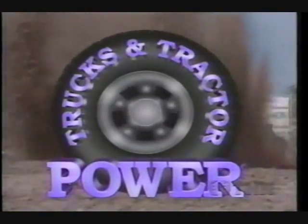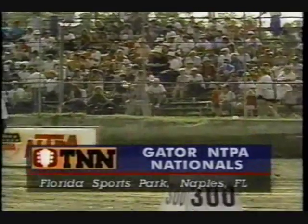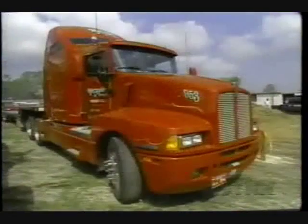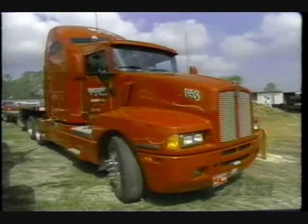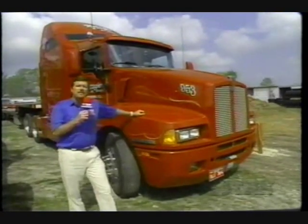This is Trucks and Tractor Power, and today from Florida Sports Park in Naples, we bring you the Gator NTPA Nationals. The semis make their debut on Trucks and Tractor Power. This represents the newest division in NTPA pulling.